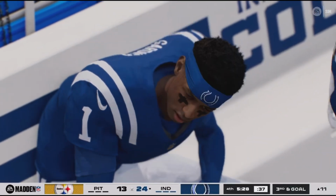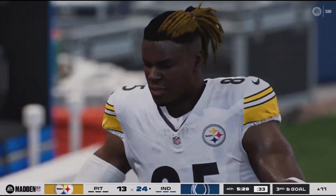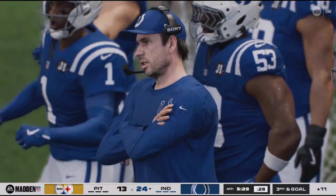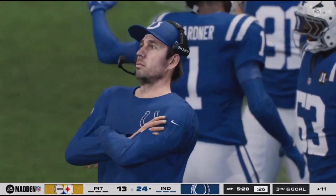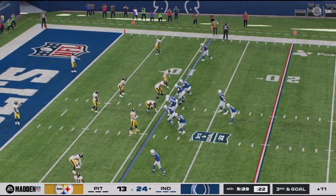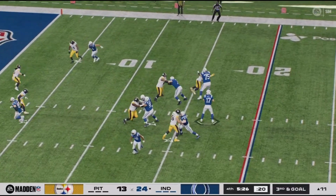Well, that'll be incomplete. He took a shot as he let that go. And it's going to bring up a 3rd down. Well, that's a good piece of quarterbacking right there because he certainly felt the pressure coming. The alternative, getting sacked for the first time. He didn't like that option at all. Did a nice job saving yardage by throwing that one away. 3rd and goal for Rivers.